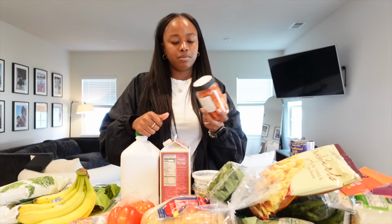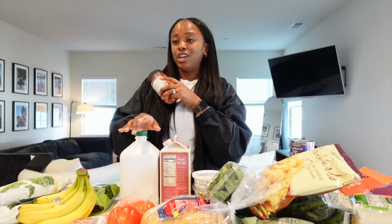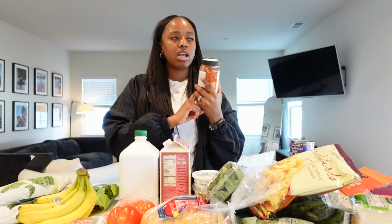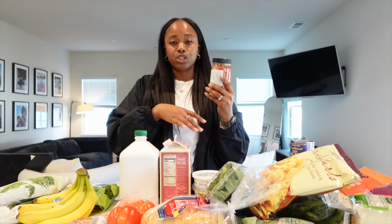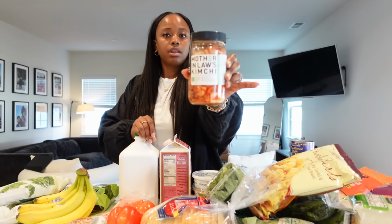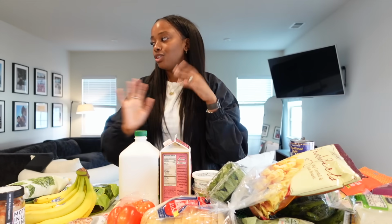Y'all know I am on this whole fermented foods kick right now, so I finished off my kombucha from last week, and I have not bought any fermented vegetables in a while, so I did pick up some Mother-in-Law's kimchi. Love me some kimchi, throw it on a salad, have it on a sandwich, all that good stuff.